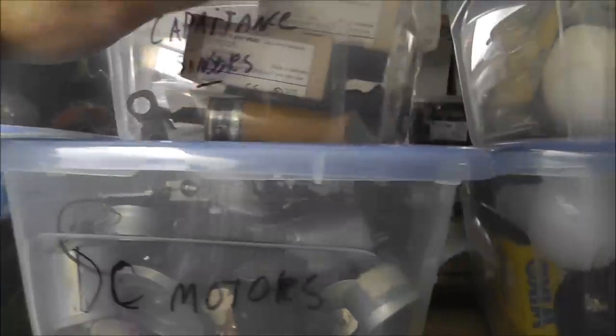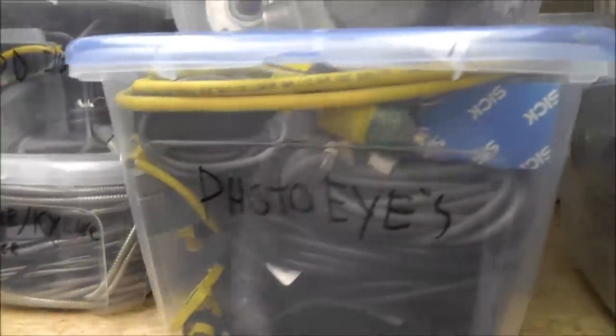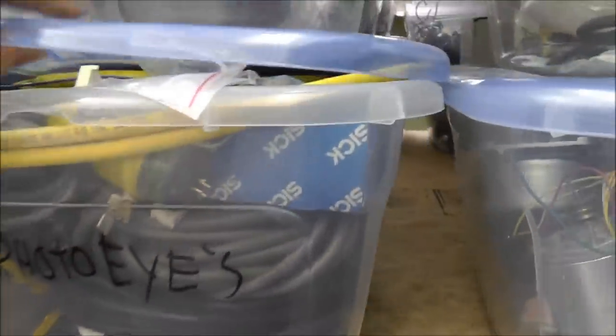Here's my bucket of DC motors. Quite a bit of DC motors right there. Capacitance sensors, different types of capacitance sensors. Most of these are used. There's only a couple of new things in there. A giant bucket of encoders. I got all kinds of different encoders in here. Look at this bucket of PhotoEyes. I don't even think I could show you all the different types of PhotoEyes that I've got.